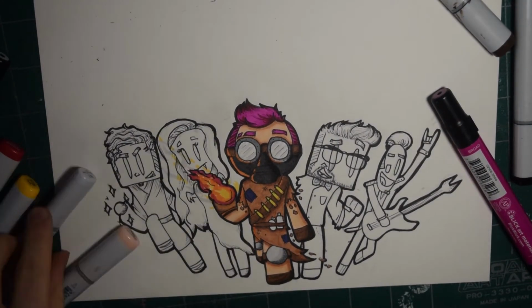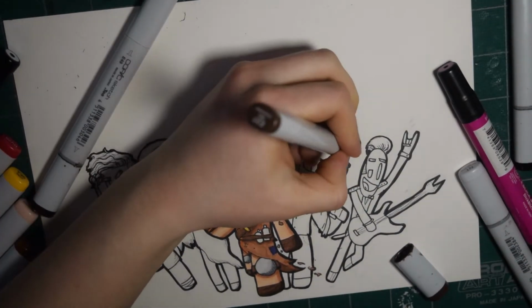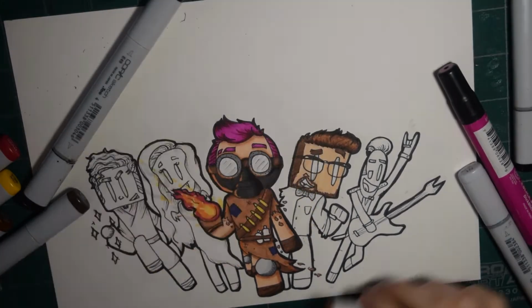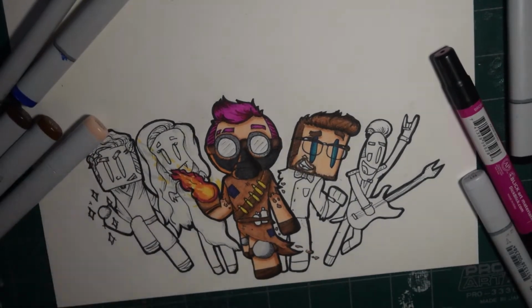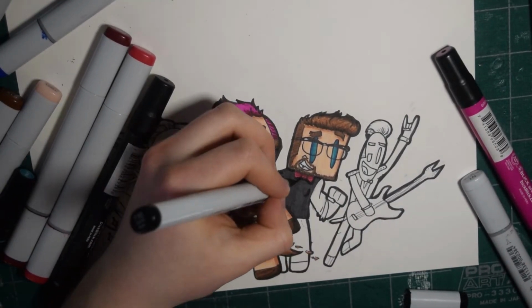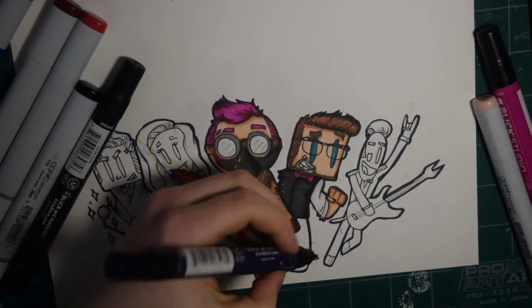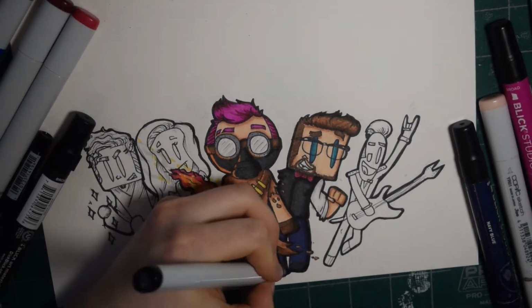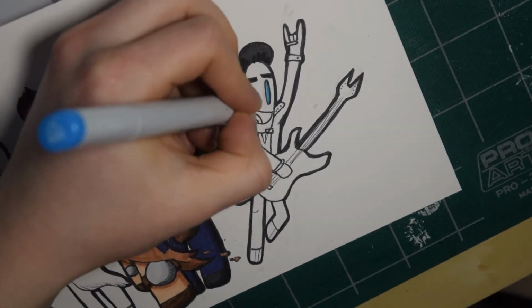Another thing I wanted to do was mess around with the lighting from the fire coming from the girl in the middle. I don't do this a lot because I tend to forget it. It's like putting highlights coming from light objects, like let's say there's a flashlight or fire or something that emits light. So I went in with an orange marker and added little highlights around the characters where the light from the fire would show up. I started off on the pink-haired girl and eventually put it on the other characters also.